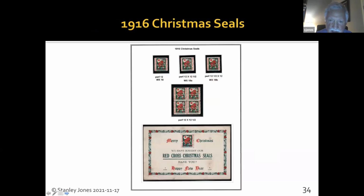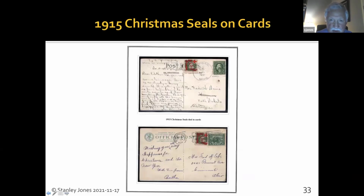Okay. Here are 2 that are tied. Go back one. Here are 2 cards.